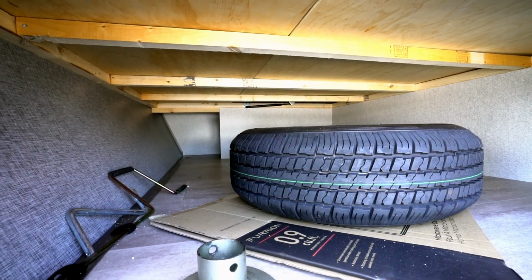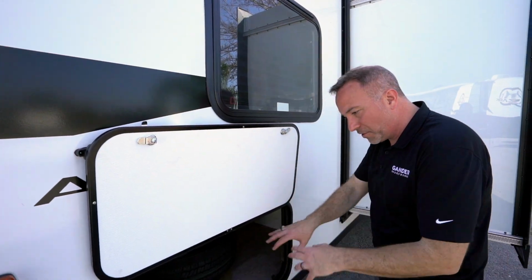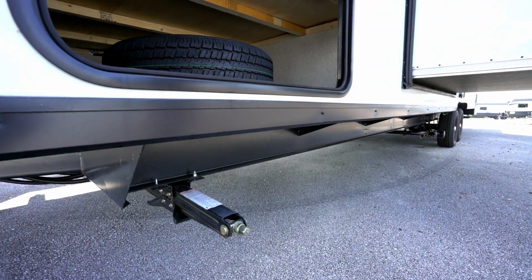When you're talking about a toy hauler, whether you're actually going to the race, in the race, this is a great space to store the boxes. If you've got hunting gear, store your hunting gear. Got your fishing gear, store your tackle boxes in there. Got your leveling jack right there.